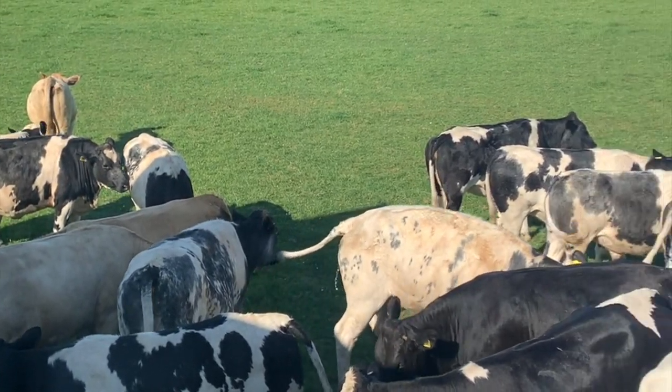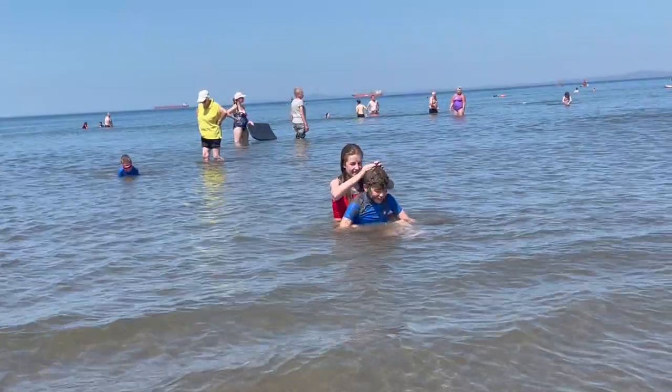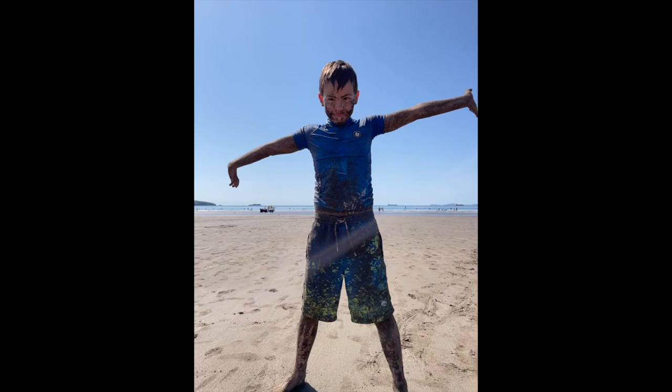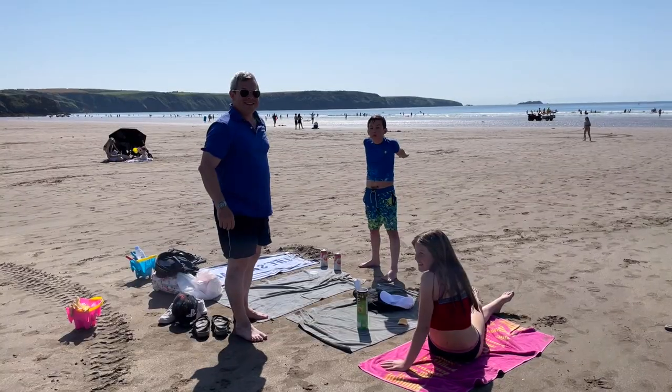Somehow, Thomas has managed to get every single cow in this field over to line up outside our house. We spent the rest of our time in Wales, at the beach, playing family games, and looking forward to the next part of our trip, where we flew to Newquay in Cornwall. Make sure to stay tuned to find out what we got up to.